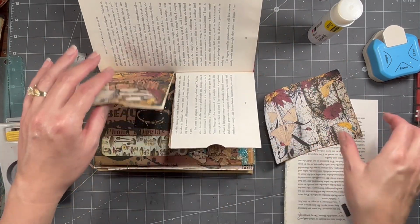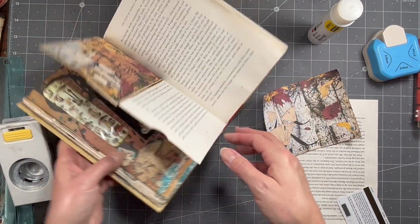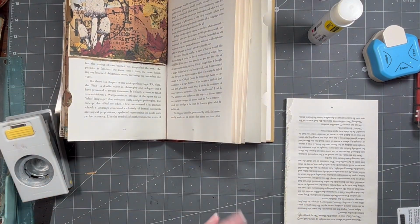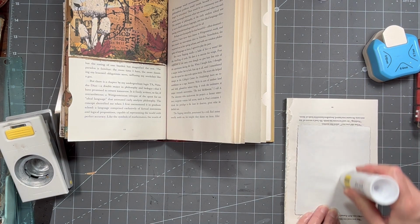And you could probably put more than just the one journaling card in there. Like if you wanted another little piece of paper in there, you could do that too. So I don't feel like it's horrible. And we'll be adding more writing spots.